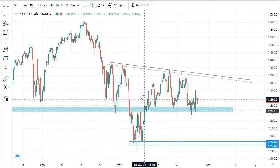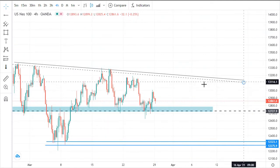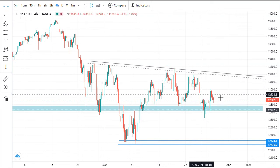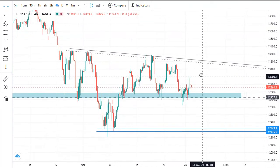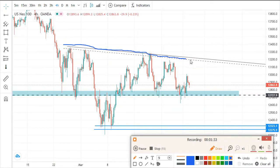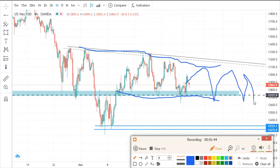So here, last Friday, NASDAQ was just going high. You can see that, but before we go there, you can see here the bigger picture. We still have this resistance, and NASDAQ is still playing around that. We also have this one. There are two of them, this and this one. So NASDAQ is still playing around these zones.